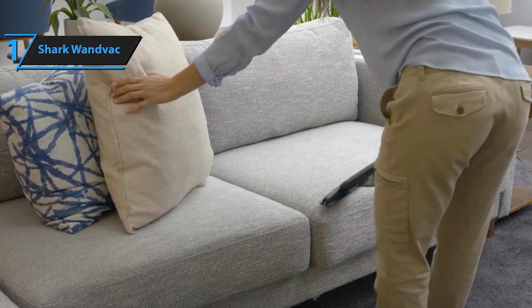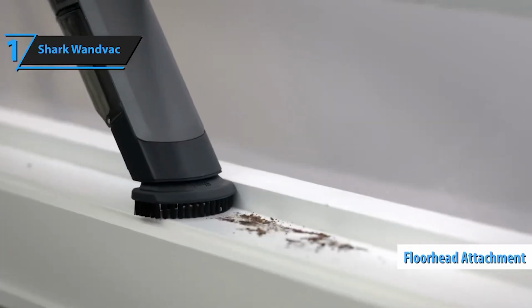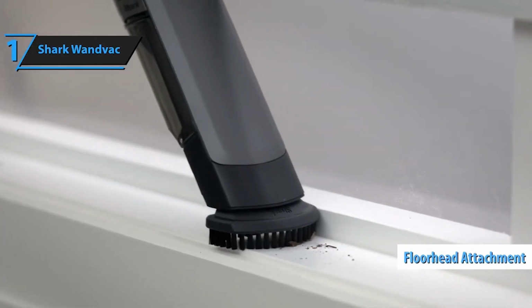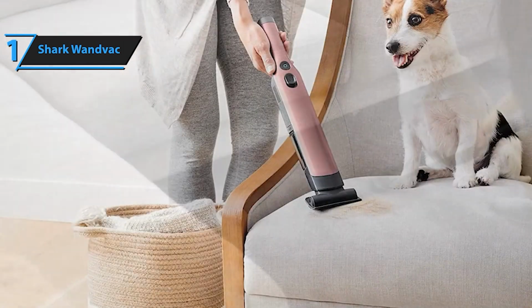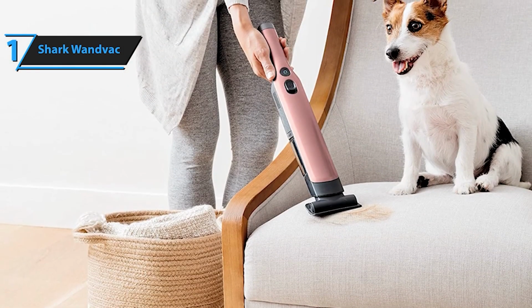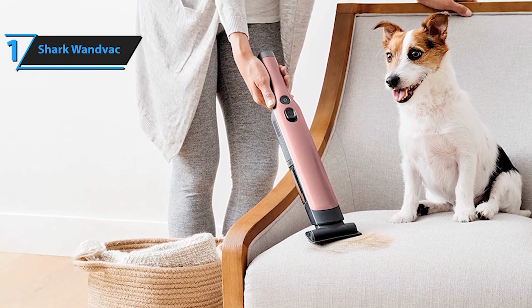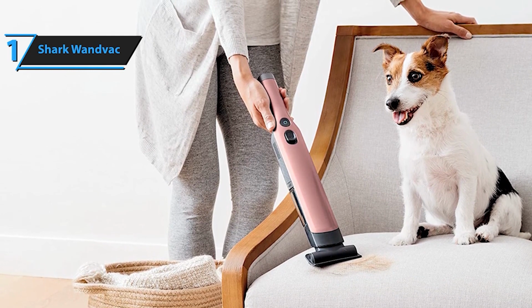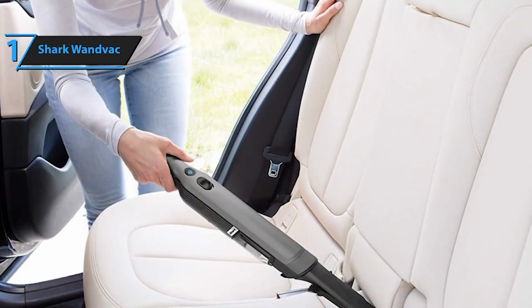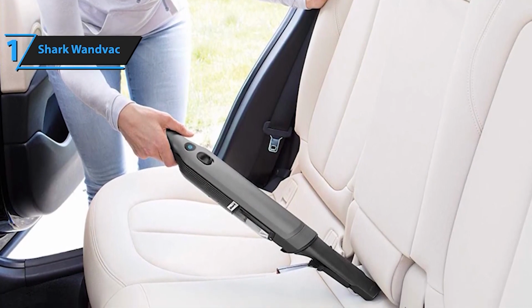Experience unparalleled cleaning performance with the high-speed, brushless motor that delivers powerful cordless suction. Tackle dirt, dust, and debris effortlessly on various surfaces, from carpets to upholstery. Weighing a mere 1.4 pounds, this handheld vacuum is designed for ultimate maneuverability and easy cleaning. Say goodbye to heavy and cumbersome cleaning tools. The Shark Wandvac is here to make your cleaning routine a breeze.